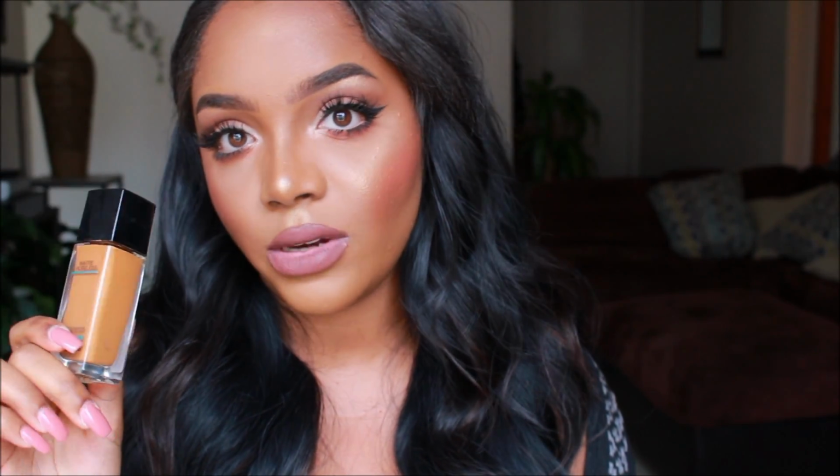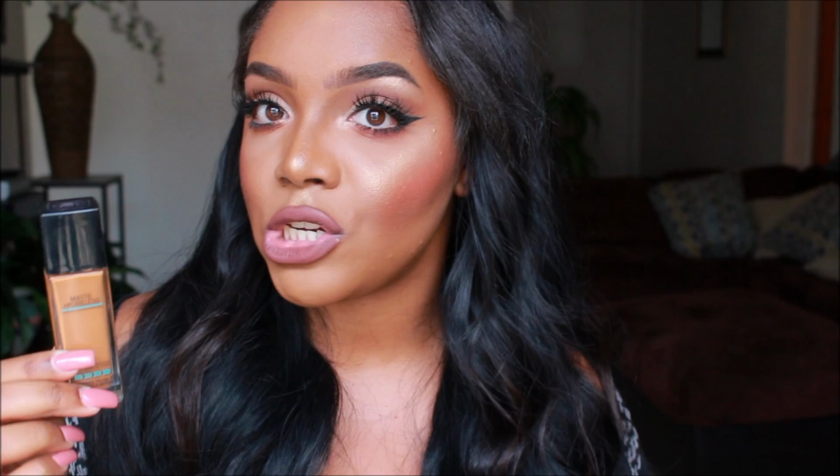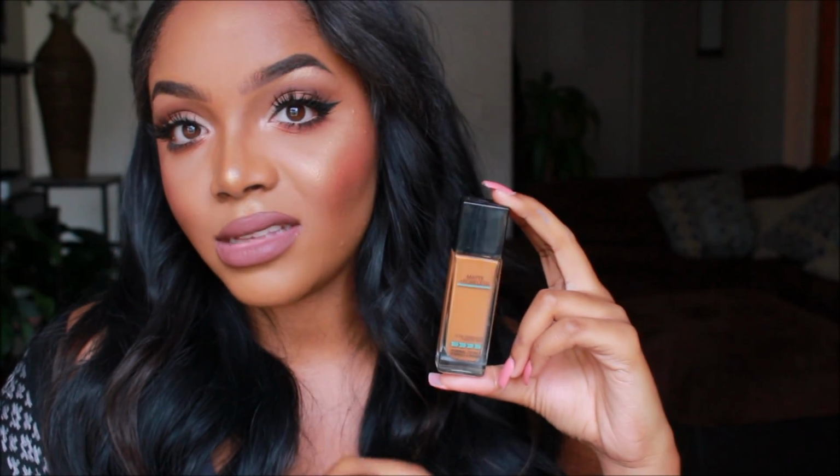I also like the shade better because if you saw my first impressions on the Milani foundation, it was a little bit too orangey for me, and I didn't really like that. So I really like this shade. And it's really cheap for a drugstore foundation. I think this one is $5.99 at my local Target and Walmart. You can't really beat that, especially because the Milani foundation is about 10 bucks. So it's a better price point, and I really, really like this one.